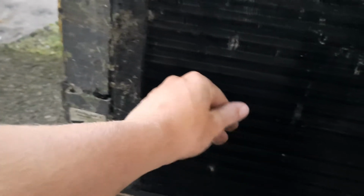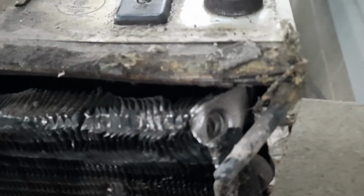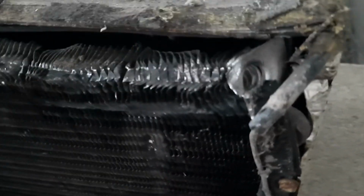This unit needs a lot of work though. That up there, if there was a Freon line actually going through that, this unit would probably be done. Somehow, that one there, which is sweating, still seems to be in good shape. Here's the thing that actually has asbestos. Oh. Single row evaporator and condenser.